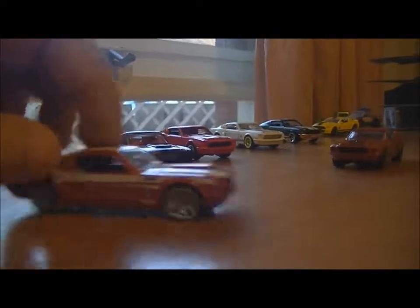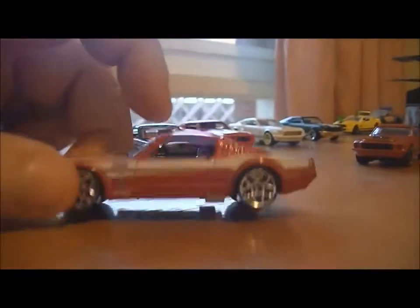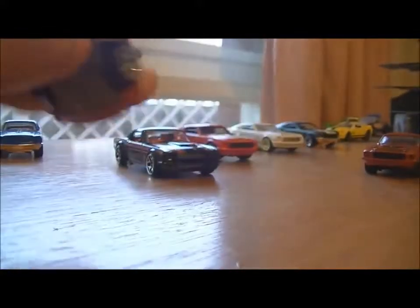The Mustangs now. The first one coming up. This is a 2011 release, I think, of the '65 Mustang. What does it say?